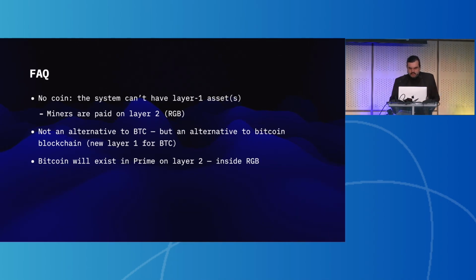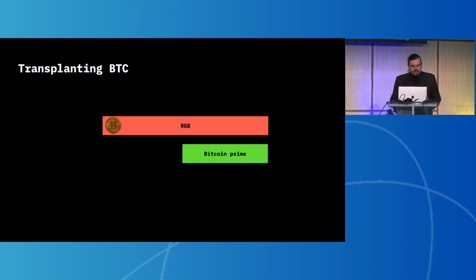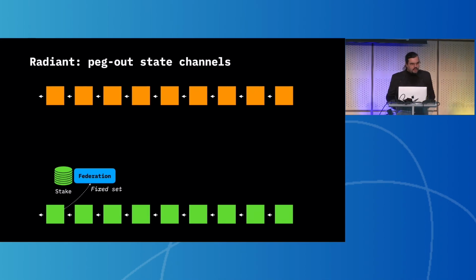And the idea is that Bitcoin can eventually move to this system. Today it exists as a part of the Bitcoin blockchain. With RGB, we are developing a way how Bitcoin can be lifted into the RGB system on layer 2. And then eventually, when the Bitcoin blockchain becomes less and less used, Bitcoin can continue to exist in Prime, in RGB on top of Bitcoin Prime. And the way Bitcoin will be moved to RGB is a trustless peg in and a crypto-economically secure trustless peg out. I don't have much time to go into details on that, but we call this peg out a radiant. So it is made with a state channel.